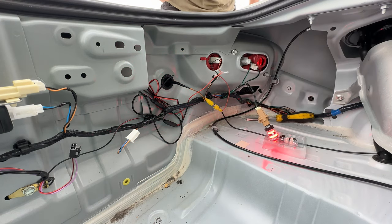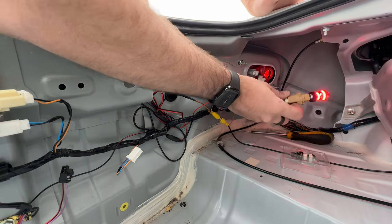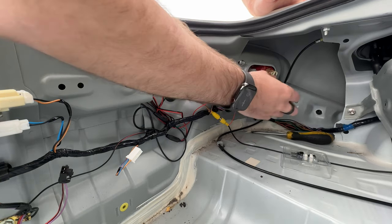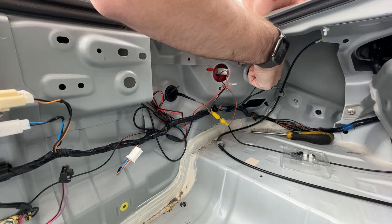See how it looks when you brake. Seems to get nice and bright when you brake. So slide that back in there. Twist to lock. Make sure it locks. And then, yeah, twisting these other ones is how you get to these.